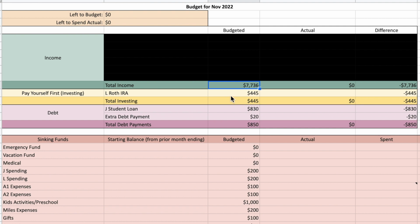So anyway, this month, for Pay Yourself First, we are budgeting $445 for my Roth IRA. We do have until April of 2023 to max that out, but I'm trying my best to get as much in there as soon as possible because the stock market is down right now, so it's a good time to invest, and so we can move on to the 2023 Roth IRA when we are in 2023. So total for investing for after tax is $445.